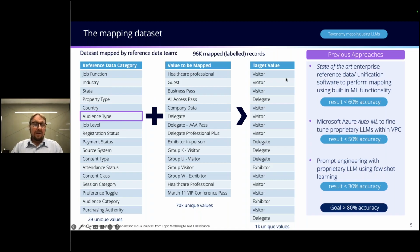And so we quickly identified the problem that they had in terms of mapping this data: it's typically the domain specificity that they're struggling with. They tried to map this before using the reference data. They've got a state-of-the-art reference data management platform that has machine learning built in, and using this, they only gained less than 60% accuracy in mapping this particular data set.